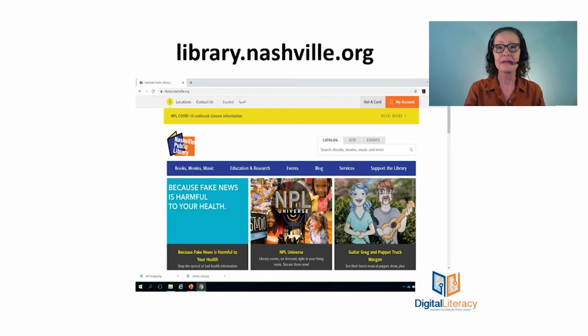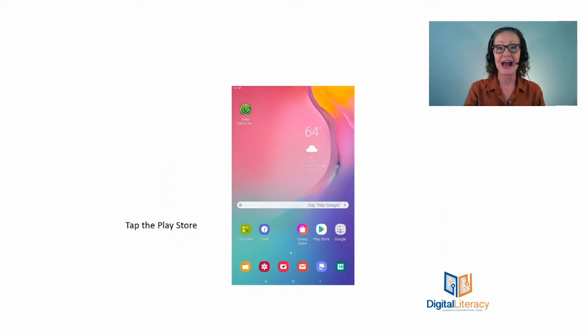Now, if you don't have a library card, one of the ways you can get one is to go to our website. That's library.nashville.org. And on the home page in the upper right corner, you can tap where it says Get a Card, and that's going to walk you through the steps of getting a digital access card. You can also get a library card through the Libby app, and in just a minute I'll point that out to you.